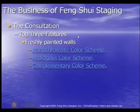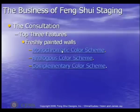So first we'll look at the monochromatic color scheme. Here we have colors that are very similar, just varying shades. So we're playing off this green color. We can see our wall color, our trim, our accent, and even our fabric colors are all in the same family of green.